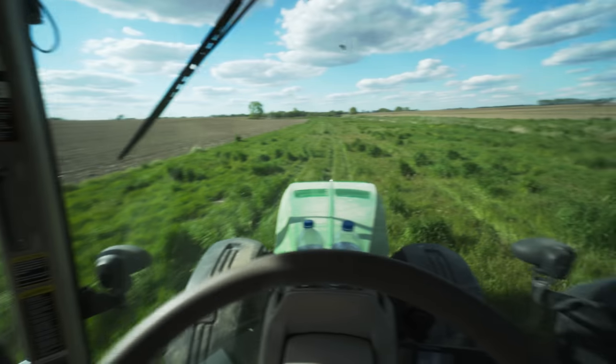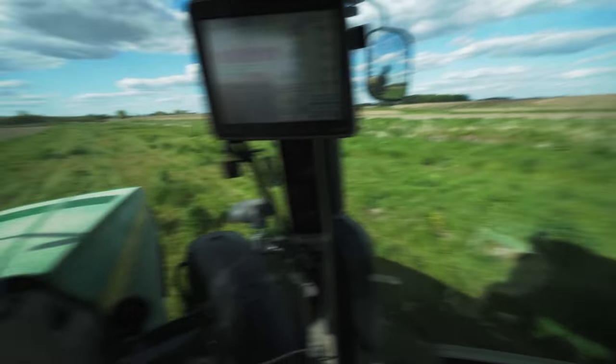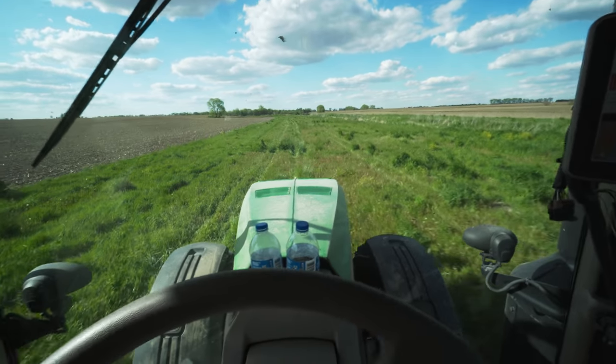Just finished up the big section of the field. We have about maybe 2 acres here on the east side of this creek to do. Gotta do a little frolic through the meadow to get there.